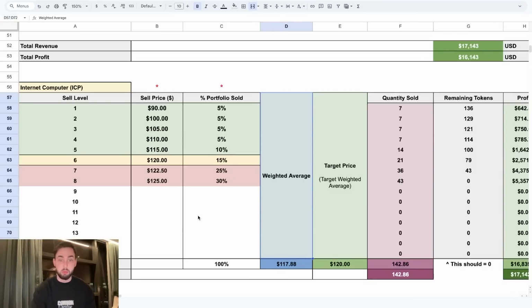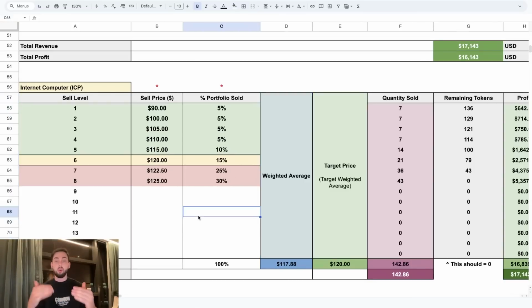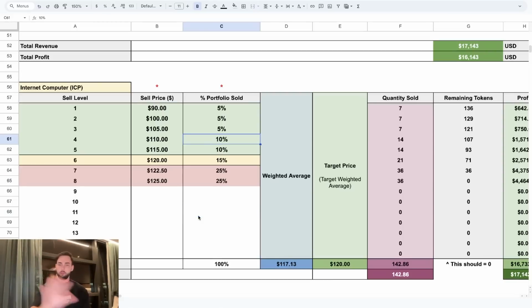Well, we're not even there yet. We pretty much have to add more on. So I wouldn't risk $400 by selling more of your portfolio high. It just doesn't make sense on a risk and reward to do that. So either way, I'll reverse that, and I'm comfortable with that. Again, this is not financial advice. This is what I would do looking to exit ICP.